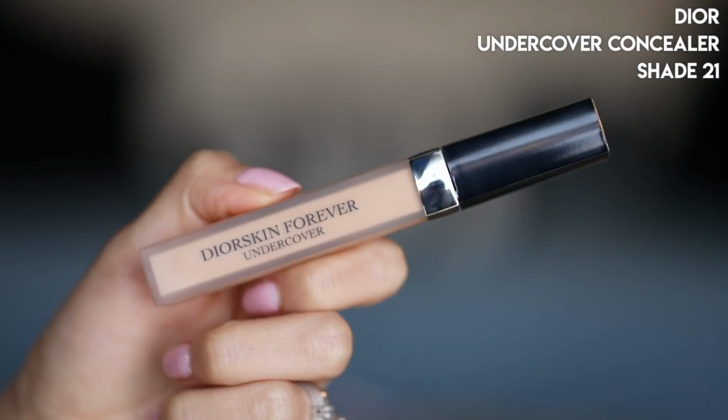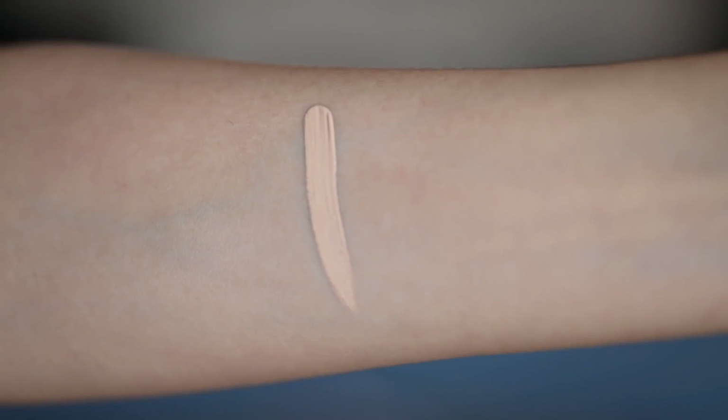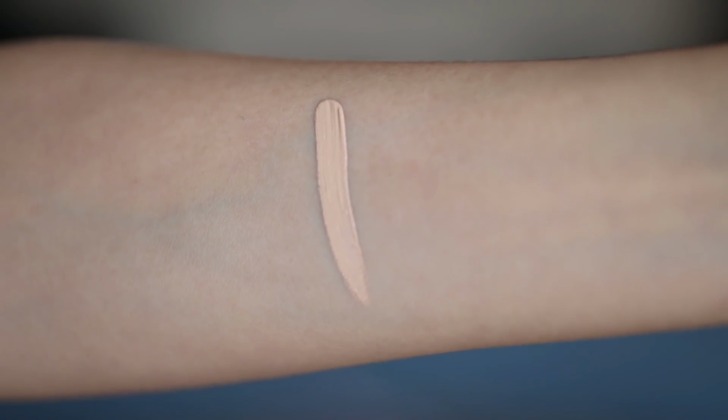This one is from Christian Dior. This is the Diorskin Forever Undercover Concealer, and I've been using shade 21. This is, I would say, a little bit more on the drier concealer formulas, but I find that this is in between enough that I can use it everywhere on my face. So my hyperpigmentation spots and the redness around my nose and my mouth. And I also use this on my under eyes. So this is just a really fantastic all over spot concealer to just sort of even out and brighten things.